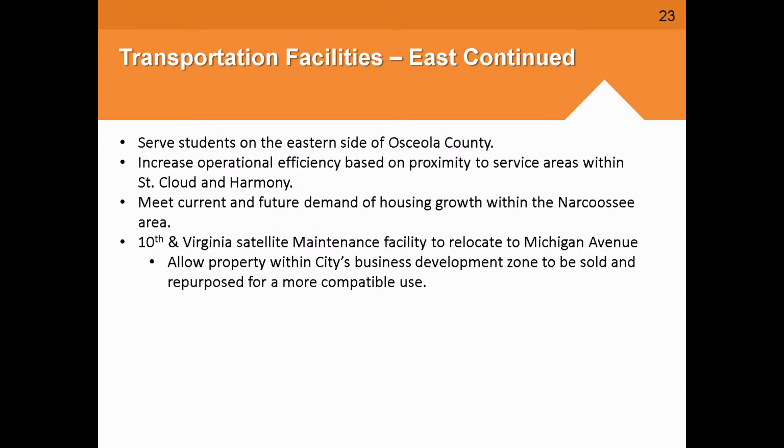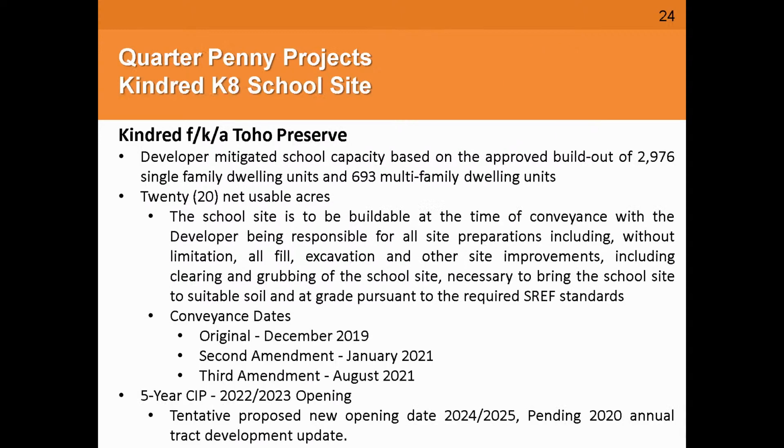The other thing that this would allow us to do is relocate our maintenance facility, which is currently located on 10th and Virginia, to the Michigan Avenue Transportation Facility. It would allow us to finally relinquish and put up for sale the 10th and Virginia property to allow the property to better fit within the City of St. Cloud's Business Development Zone, which is something we've been working with for about 3 to 5 years now to accommodate that request. Good. And on to Kindred K8.